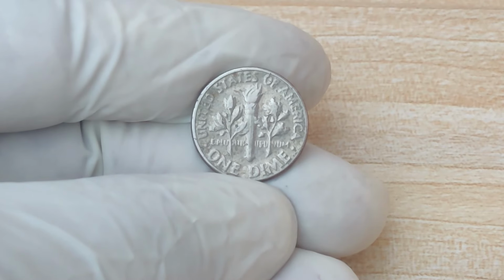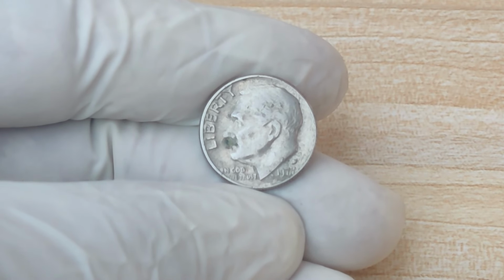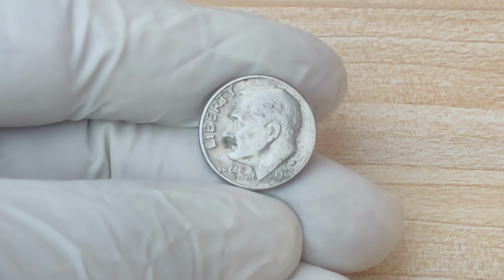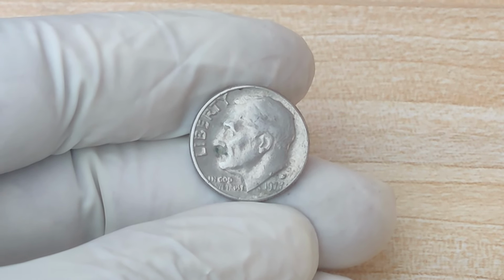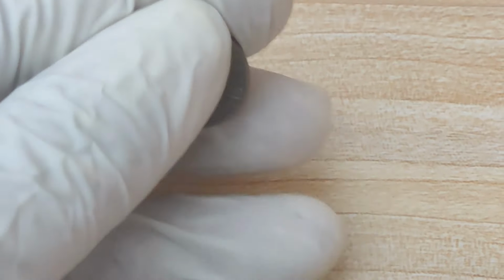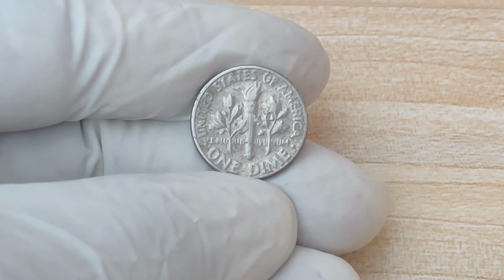Now, if you're wondering whether you might have one of these valuable coins, here's what to look for. The first thing to look for is the D mint mark, indicating that the coin was minted in Denver. It should be located just beneath the year. Next, it's important to weigh the coin. A normal 1973 penny should weigh 3.11 grams if it's made of copper. If you've got something heavier or lighter, you could be onto something.